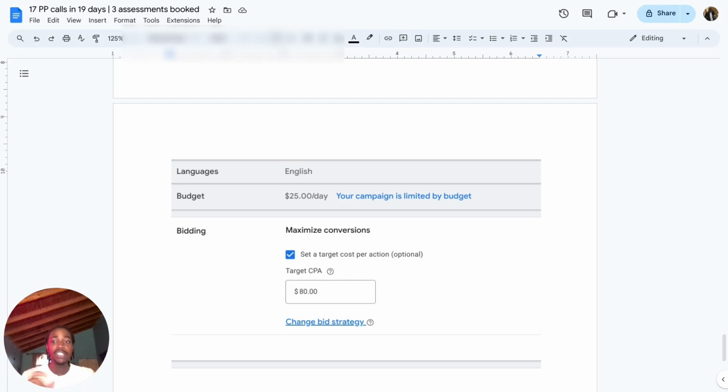signaling conversion data, right? So what I suggest you do is start from maybe $45 per day if you can afford it. If you can't, then start at $20, $25. Depending on your area, you probably will be able to get away with it, right?